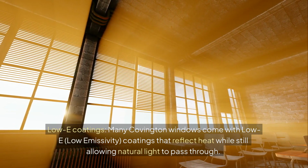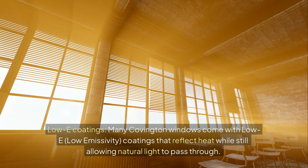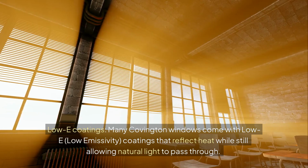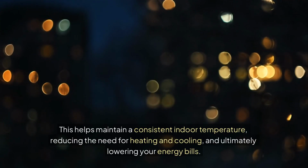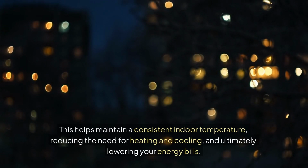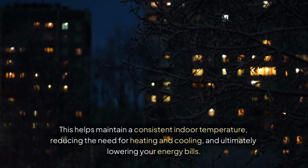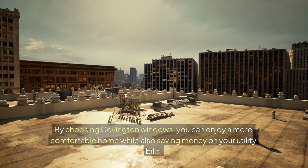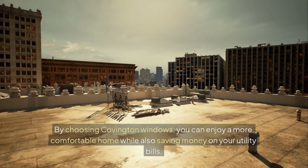Low-E coatings. Many Covington windows come with Low-E, low emissivity coatings that reflect heat while still allowing natural light to pass through. This helps maintain a consistent indoor temperature, reducing the need for heating and cooling, and ultimately lowering your energy needs. By choosing Covington windows, you can enjoy a more comfortable home while also saving money on your utility bills.